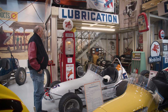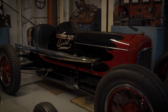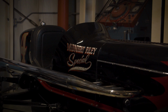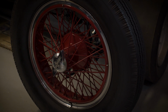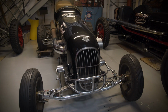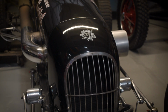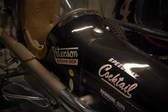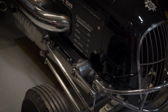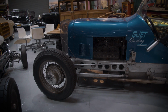There's another number 4 car that's Midnight Riley. It's the first car to win two first awards in the Antique Automobile Club of America competition. And the next one is a Speedway Cocktail, which basically is an Elto outboard motor, two-cycle. And this was a car that was made for the Race of Gentlemen, I believe, in Southern California.